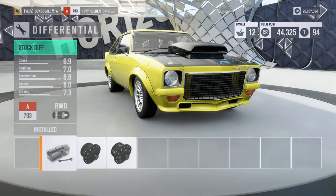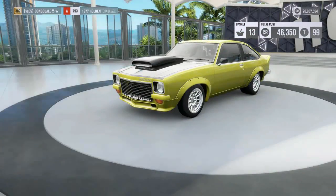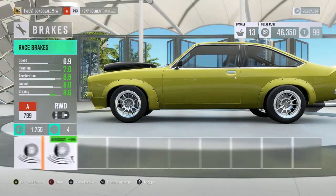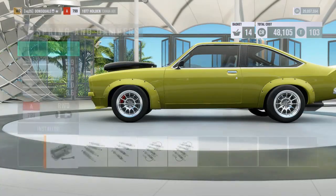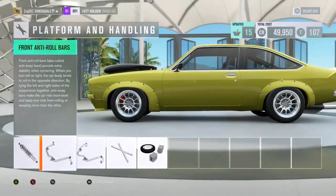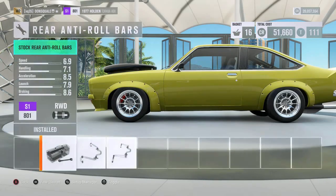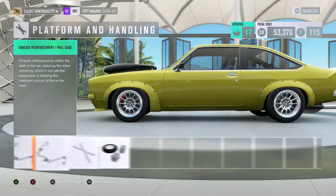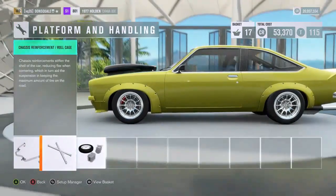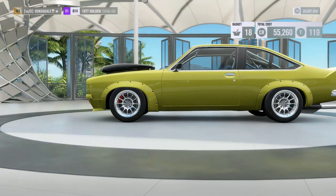Race driveline, obviously. Differential, got to go ahead and install that. Go ahead and put on the brakes. The suspension, oh, that looks mean all slammed. I like it. All right, let's go ahead and put on some anti-roll bars, both front and back. Even though, like I say, this thing's predominantly going to be a straight line vehicle, just when we do get sideways, man, I think that'll help.